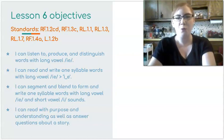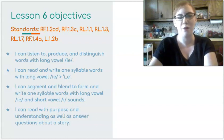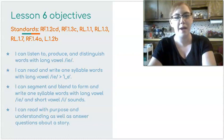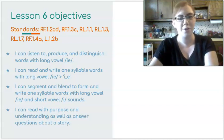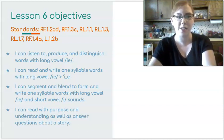I, read and write one-syllable words with long vowel sound I, segment and blend to form and write one-syllable words with long vowel I and short vowel I, read with purpose and understanding, as well as answer questions about a story.